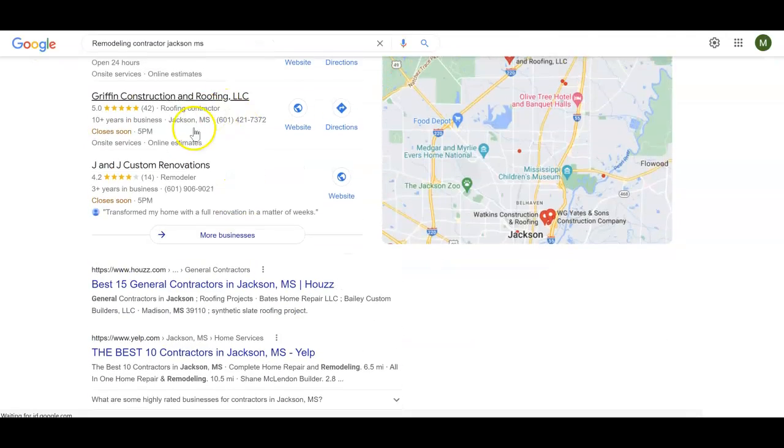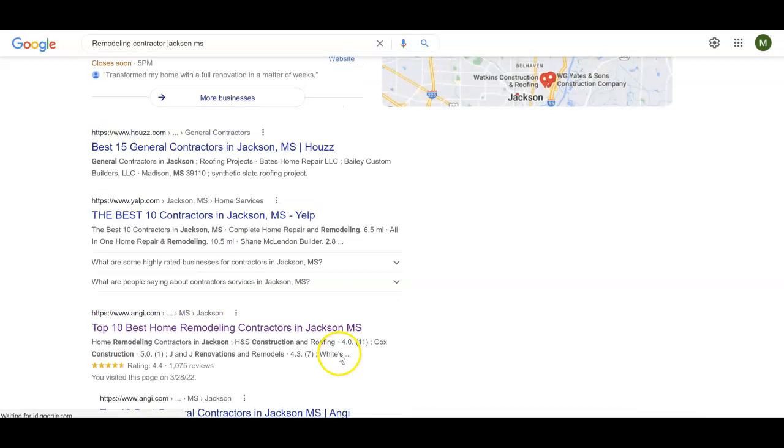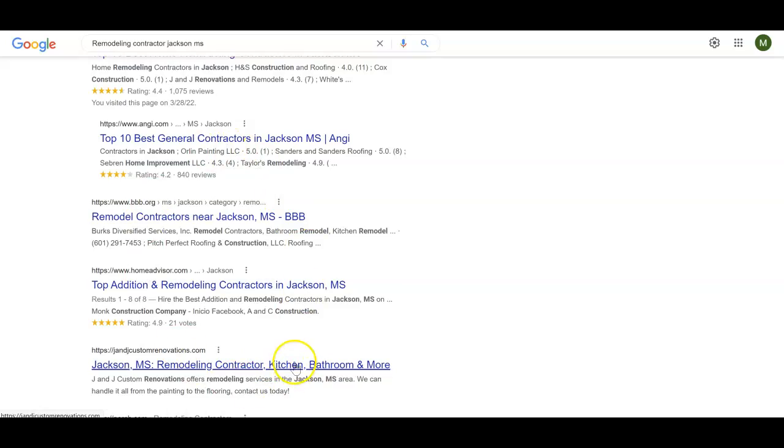So you want to be in one of these top 3 sections on the maps. Like I said, that does take time and it does take work getting some citations and making sure your profile is as optimized as possible. But then you also want to be down here. So some people skip completely over the maps and just go down here and look through the websites. Now this is important because if you can rank on this first page, they're going to find your website directly. They're going to go straight to you rather than having to go through Angie's List to get to you. So being down here is super important.